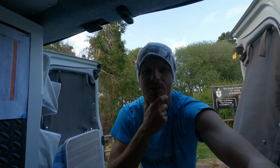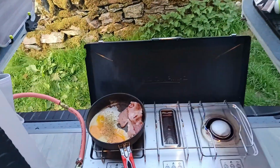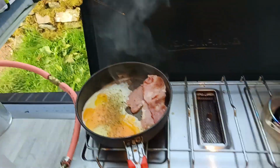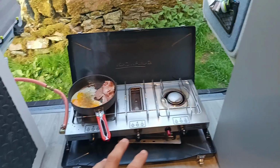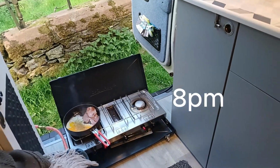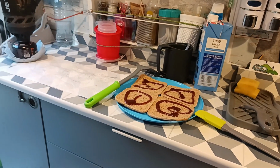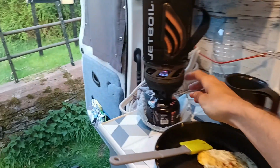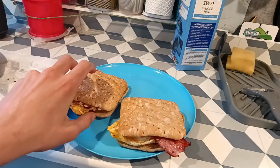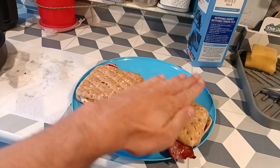Let's get footage transferred onto laptop. You know the drill by now. Hey, look, I did say I was saving my bacon and eggs for tonight, didn't I? So I've done a quick makeshift option on the back of the van, because it's gone 8 o'clock now and I want something real quick and simple. Egg and bacon sandwiches, lovely jubbly. Bish, bash, wash. Love it.